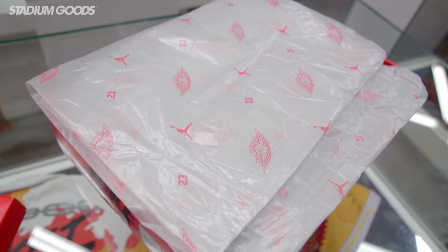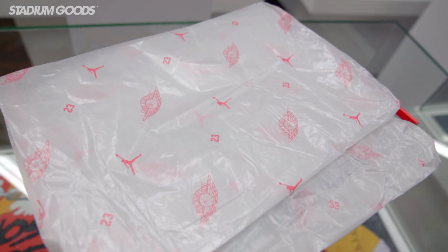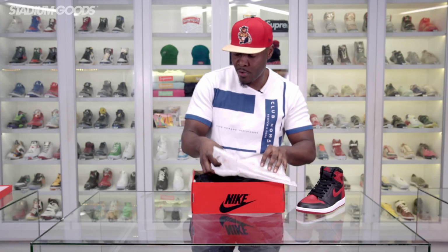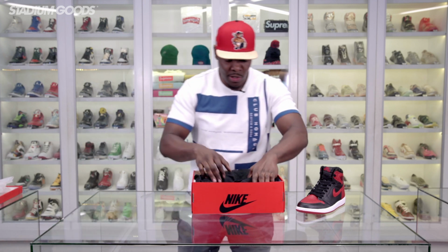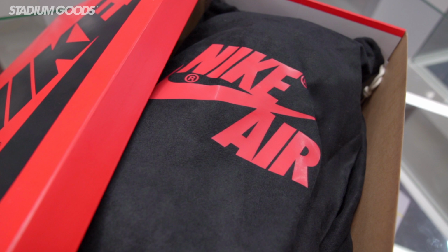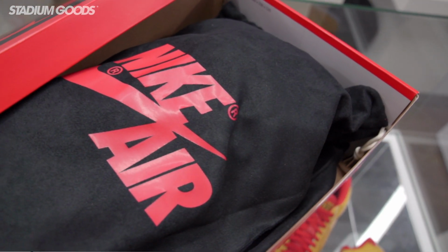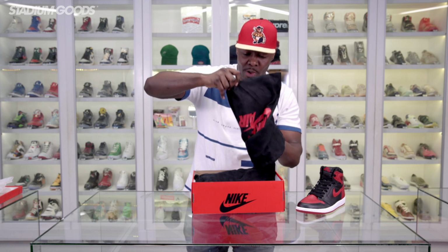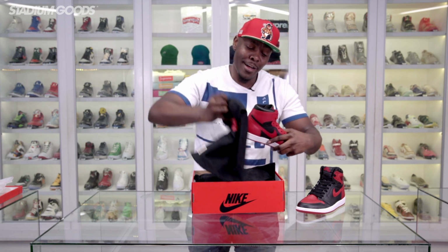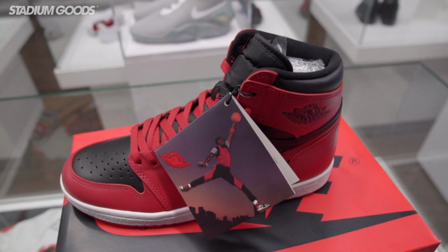So here we have the paper insert, which features the Wings logo, the Jumpman logo, and also the number 23. Shouts out to MJ, of course. It also features, which is actually really premium, the microfiber dust bag, which features the Nike Air right there on the outside. And here we have the Air Jordan 1 85 University Red, or Reverse Bred.